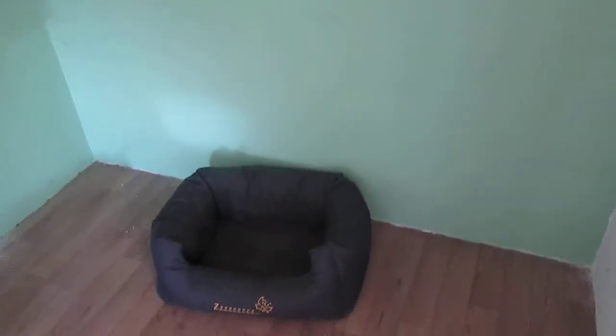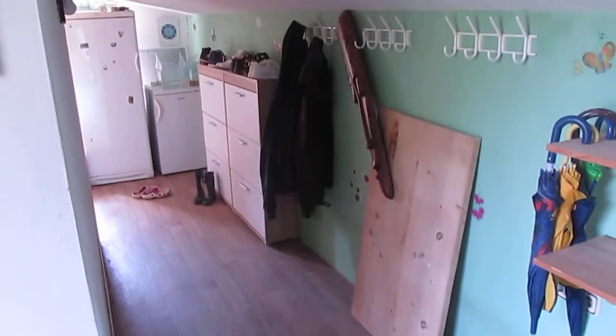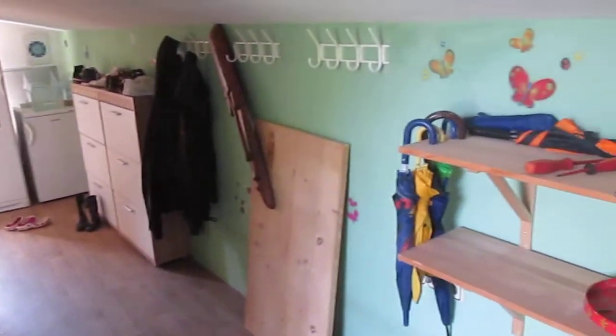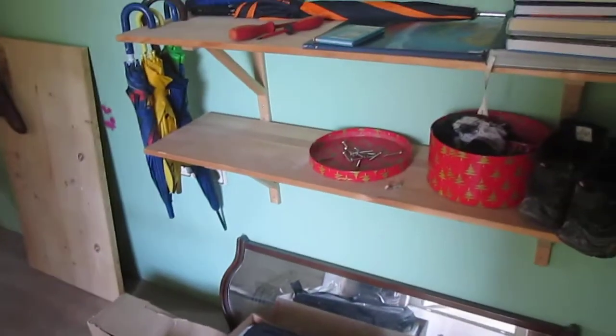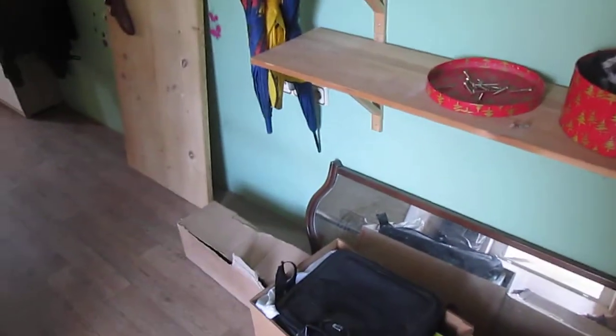Hello. Next project in my life is renovation of this apartment. This is not my project, it's my wife's project. So I will only be helping and filling orders. Now let's take a look at the current stage.